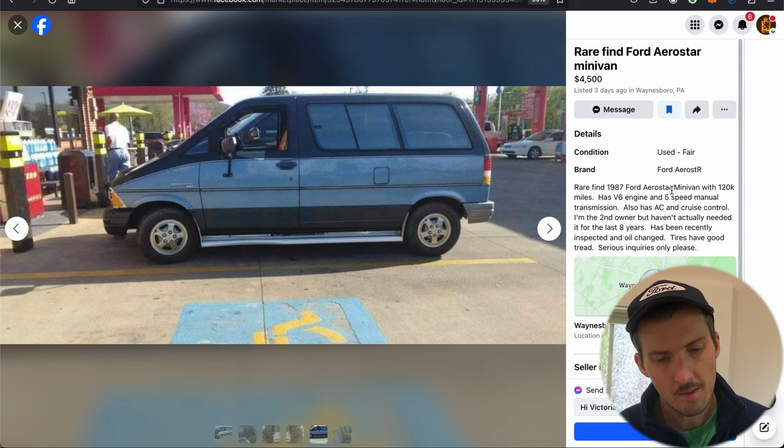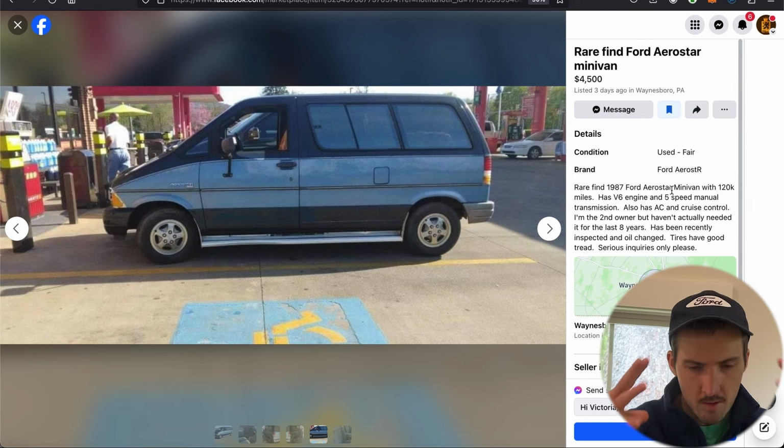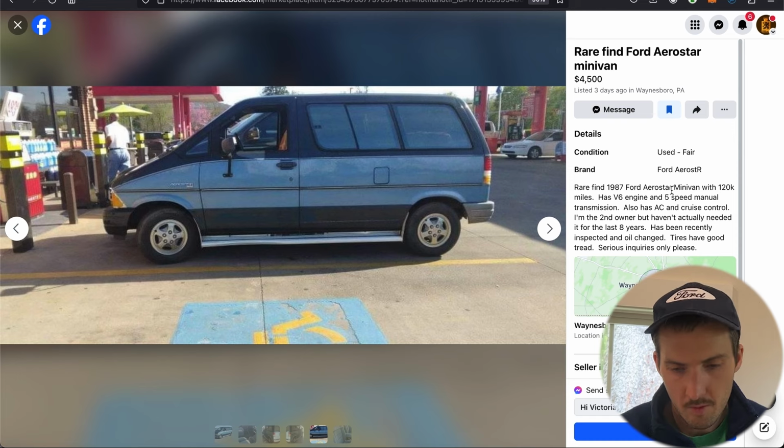So I'll stop talking about it now. Hopefully this has given you a little bit of a window into this beautiful, beautiful Aerostar.